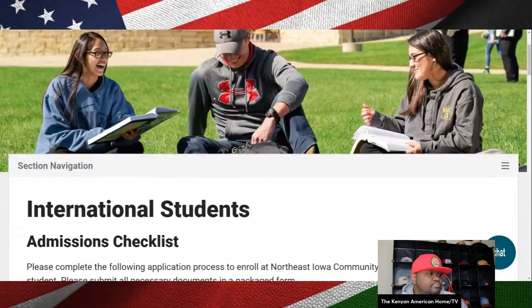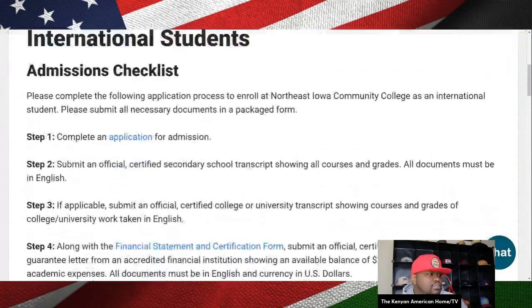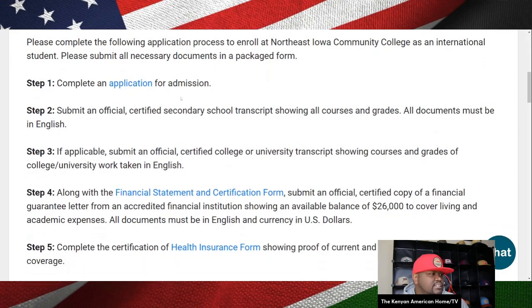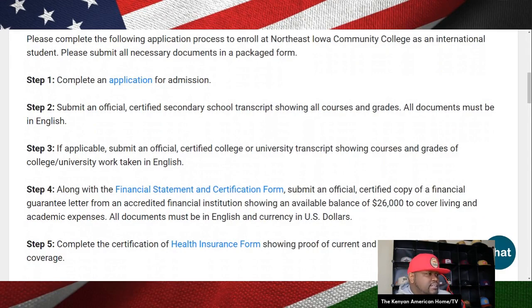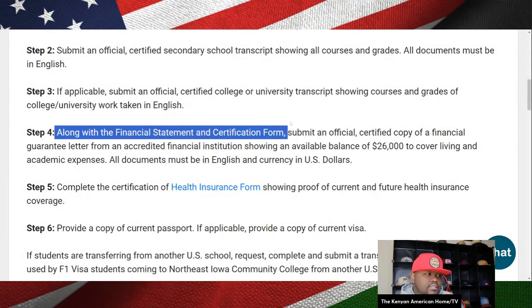All right, so this is a school in Iowa. It's Northeast Iowa Community College. It kind of gives you the checklist. It says complete this as an international student. And I'll save all the links after the video. It says submit an official secondary certificate, so your KCSE, if it's in English, and then you fill the financial certification form. So this one is a two-year program.